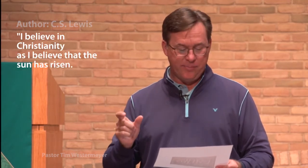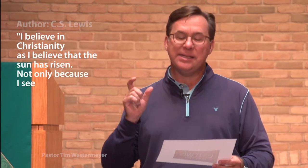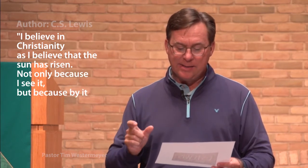And here's what it says. Again, this is in Poets' Corner in Westminster Abbey, sort of sums up in some ways C.S. Lewis's thought. He says this, "I believe in Christianity as I believe that the sun has risen, not only because I see it, but because by it I see everything else." I pray that as Christians in this world, we may reflect God's light so that people may see the beautiful world that God has made and give all of us a sense of hope for a better future.